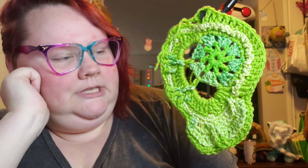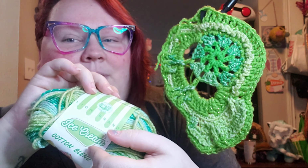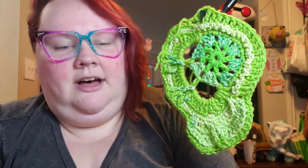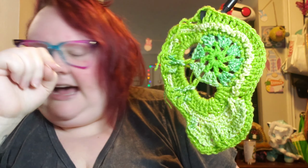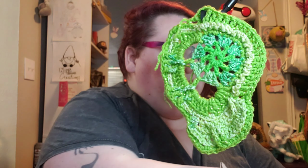And I used some of this, which does not have much in it at all because I'm using it for a different project. But this cotton blend Lion Brand Ice Cream yarn that is discontinued in the shade of lime. And it kind of looks like this. But I color controlled it because there was actually quite a bit of blue. I'm trying to remember where I put the blue that I color controlled out. I don't know if it's on the desk still or not.